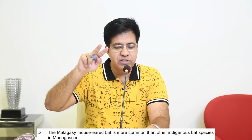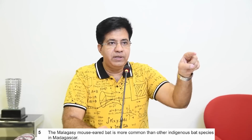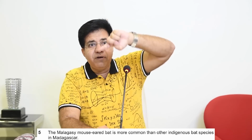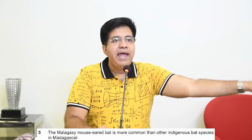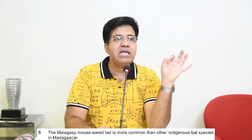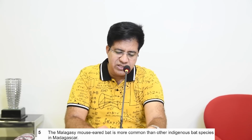They compare two things. So if they say the Malagasy mouse-eared bat is more common than the other one, the answer is true. If the other one is more common than the mouse-eared bat, the answer is false. And if they don't tell us which one is more common or less common, then it is not given. So whenever they give you a comparative sentence in true, false, not given, this is what you need to check.